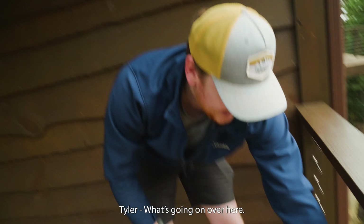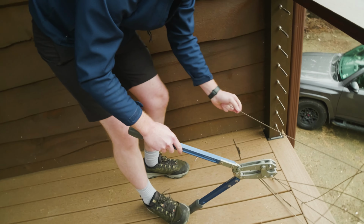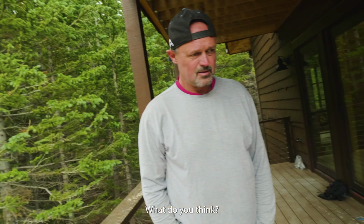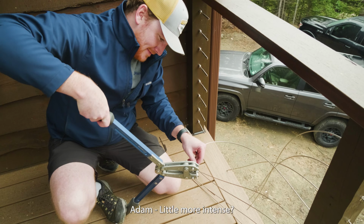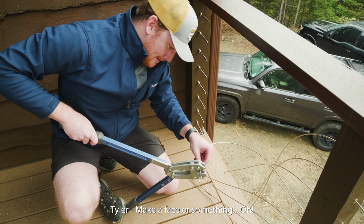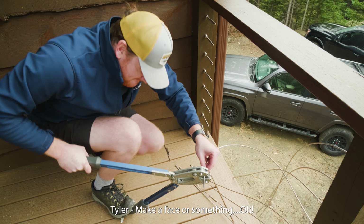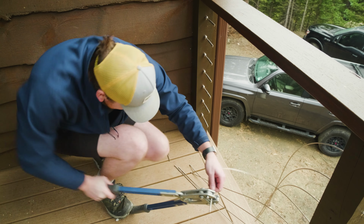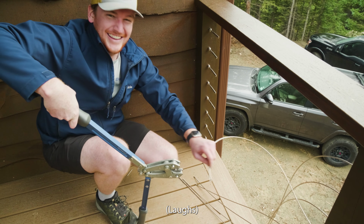What's going on over here? Just swaging away. Sure? Yeah. What do you think, Britt? You think he's doing an okay job? Not really. Yeah, that's better. A little more intense. There you go. Make a face or something. Yeah, put some motion. Oh, that's dang. That's how you swage. That was serious. Swage. Dang. That one's not going anywhere. Dang, dude.